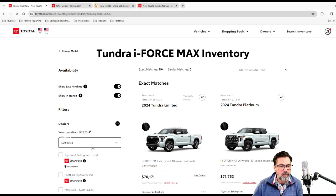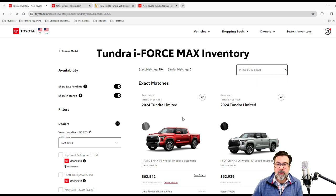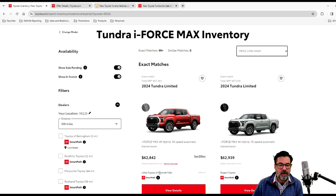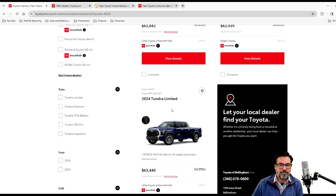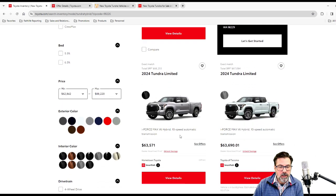So within 500 miles, price low to high. Is this discount possible? I mean, I was told there's no way people can do this. Well, there are. 67,000 down to 62. That's nearly $5,000 there. Again, 67 down to 62. 68 down to 63. So 4,000 and change is the discount that I'm looking for now.